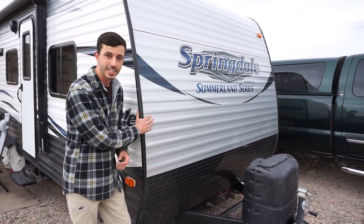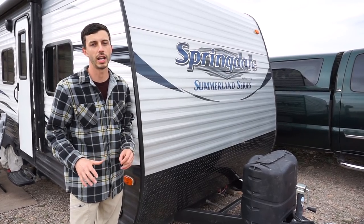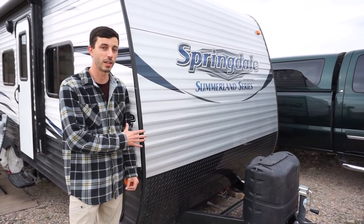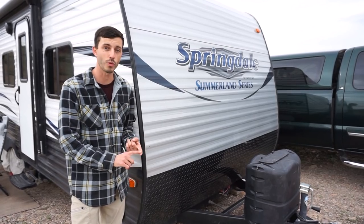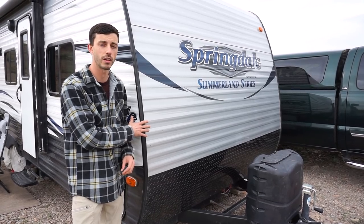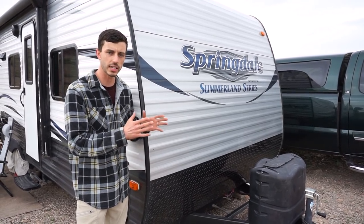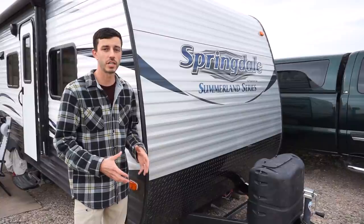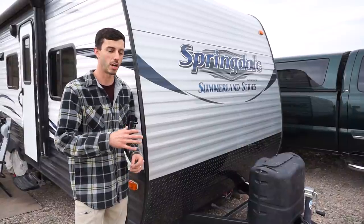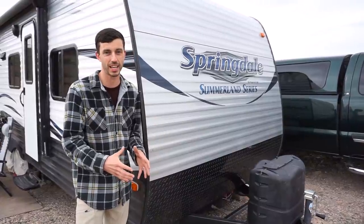But the trailer we have is a Keystone Springdale Summerland Series 2020QB, and we bought it new in 2017 for $14,500. The major selling points of this trailer, the reasons we bought it, is first off, it has really big holding tanks for its size of trailer. It's only 24 and a half feet long, but it has a 54 gallon fresh tank, and I'm not sure the exact size of the gray and black tanks, but combined, they are 76 gallons. We have a composting toilet inside, which we'll show you in a little bit, so we were able to combine our gray and our black tanks into one huge 76 gallon gray tank.